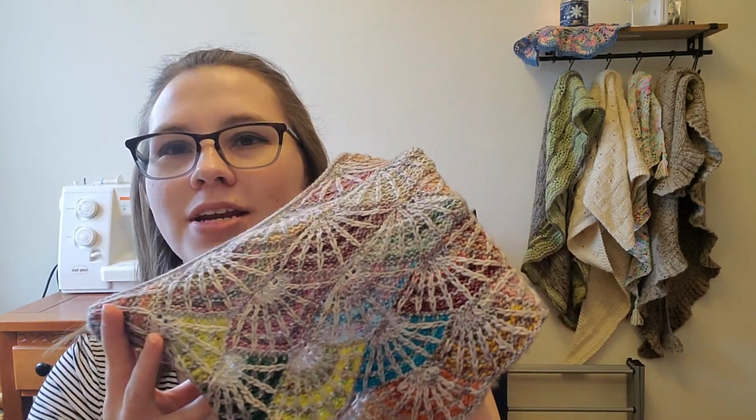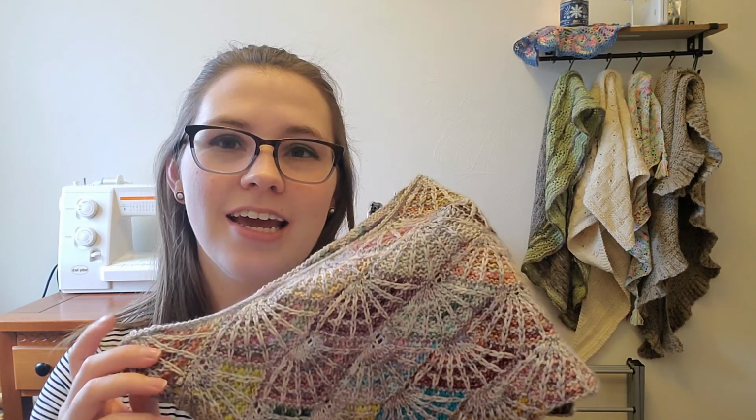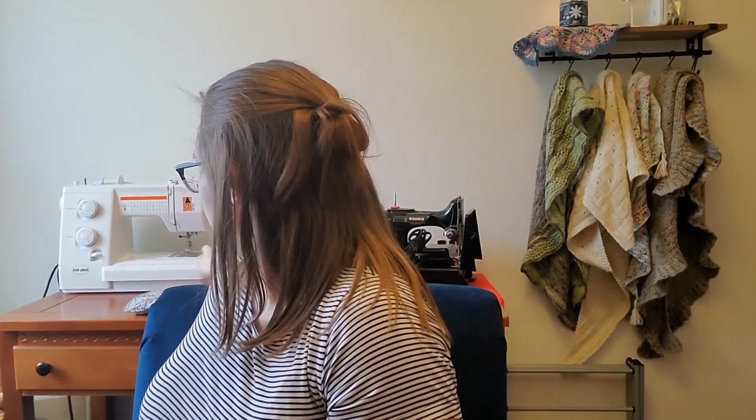But yeah, I counted because I'm a numbers person, and there were 98 ends to weave in. And I did not hate weaving it in, which I never thought I would say that, but it was just something very soothing, and it didn't take as long as I thought. So I actually didn't mind it. Maybe I'll pull out my Advent from 2019 and actually weave in those ends, because I still haven't done that. Because again, there's a lot of ends and I don't want to. We'll see. So that is the Exotic Burst cowl, and I'm super happy with how that turned out.